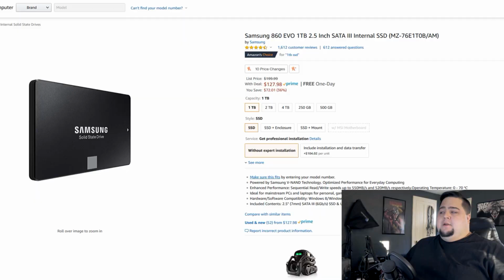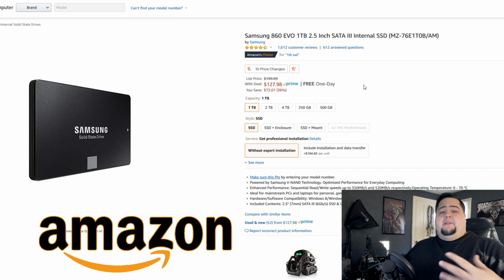As I said, though, we're not going to waste time. So, Samsung 860 EVO, great SSD, 1 terabyte drive for $127. Absolutely insane.